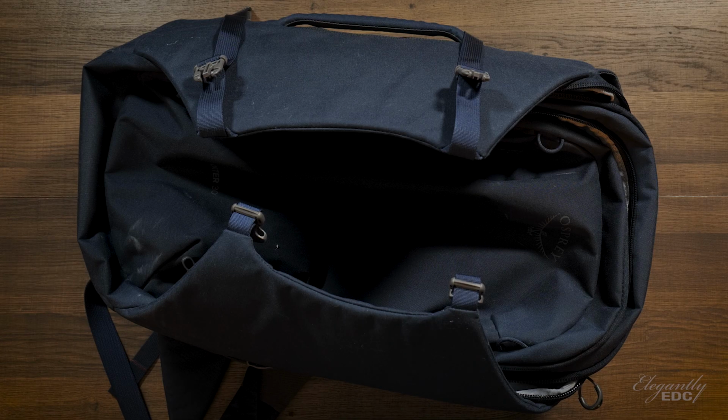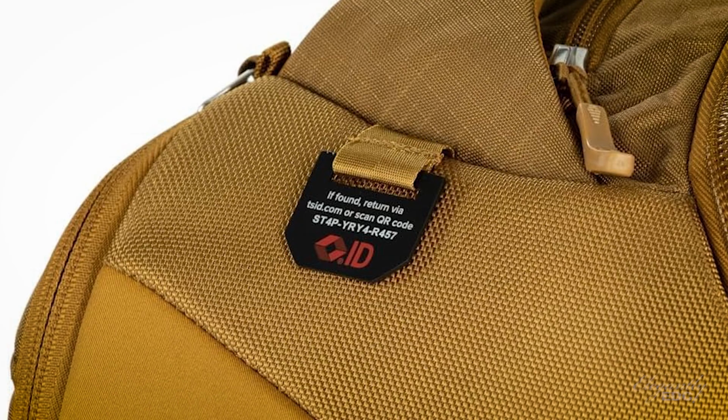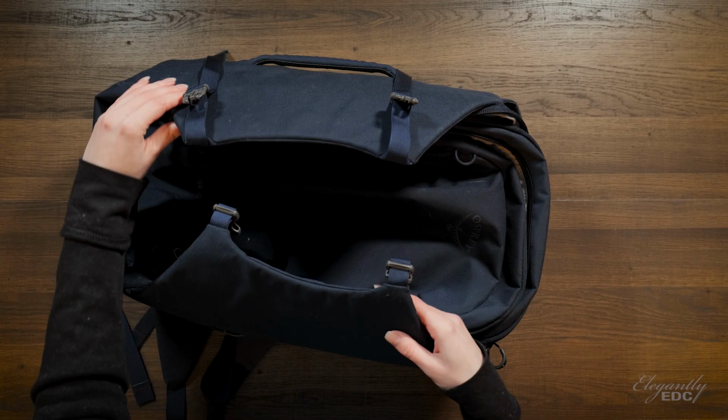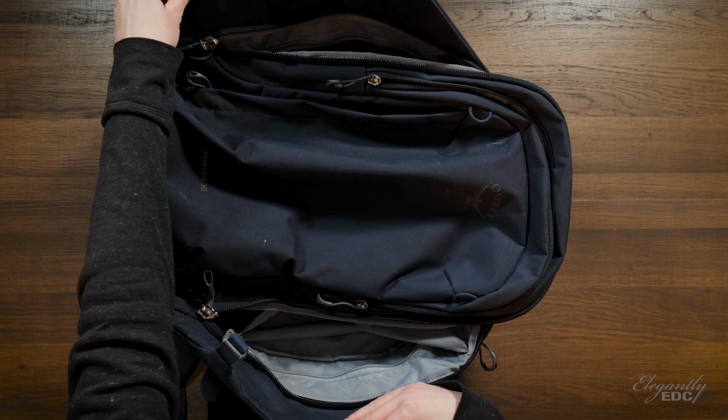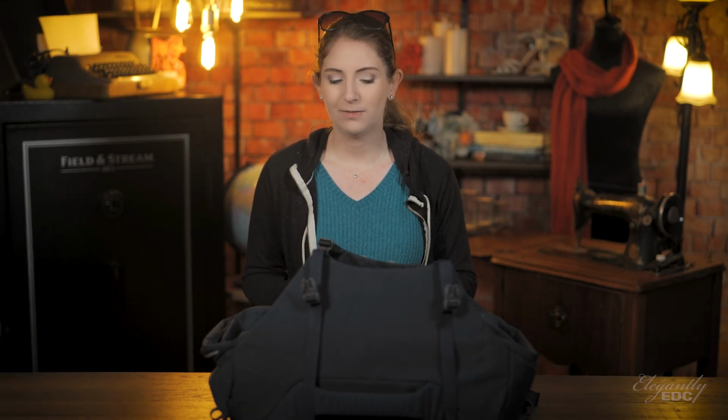So, this bag is several years old, and it's still going strong, but I want to mention that the newest version of these bags have additional ventilation webbing on the back and a TSID luggage registration tag. The Osprey Porter travel backpack looks a little bit like a straitjacket, but Osprey actually calls this wing jackets, and it may be one of this bag's most useful features, but a bit more on that later. Let's start with the back of the backpack.